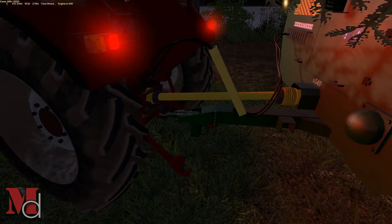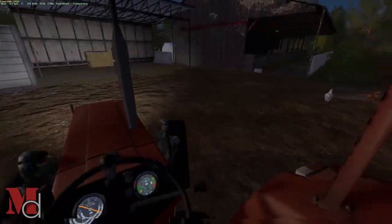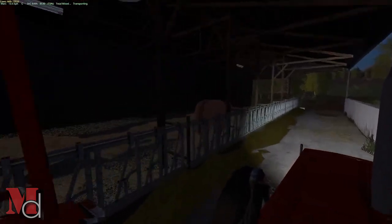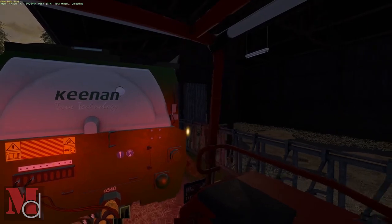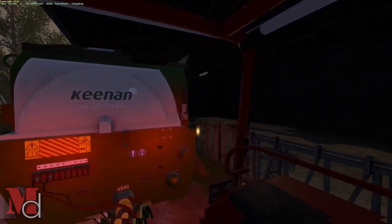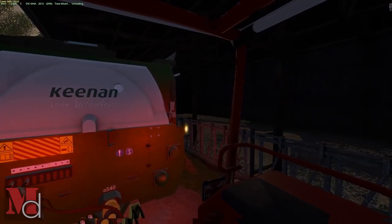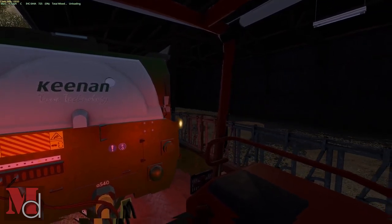Alright, get ourselves the PTO connected. Okay. Oh, she came in for breakfast. There you go, we'll just dump in the last of this ration. Just had a little bit left over in the machine. Almost there. Okay, we're good.